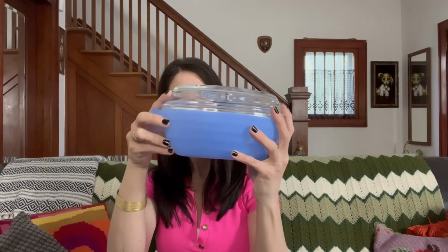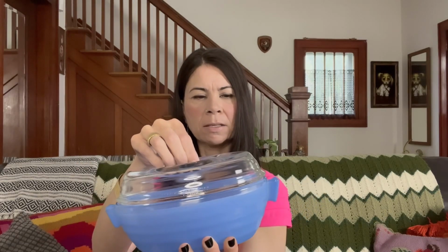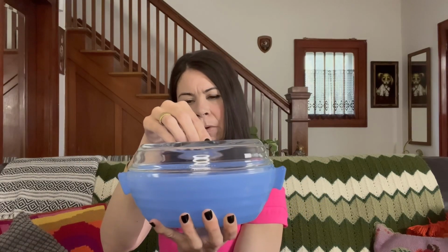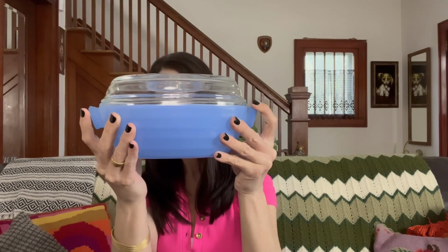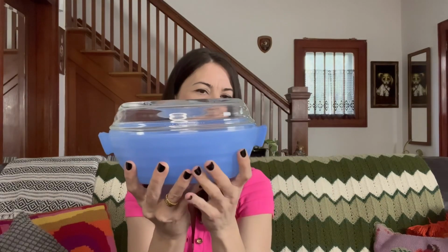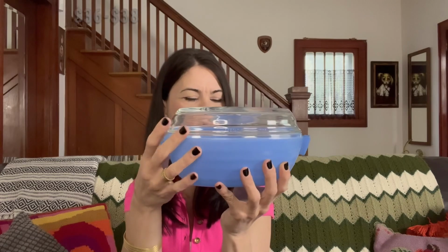And this piece is a Phoenix casserole dish, very similar to the Pyrex, the color on the outside. Really nice little casserole dish. These were made in about the 60s or 70s. They have an Art Deco look to them, but they are not that old, I don't believe. It's a really nice little casserole dish, and it was $4.